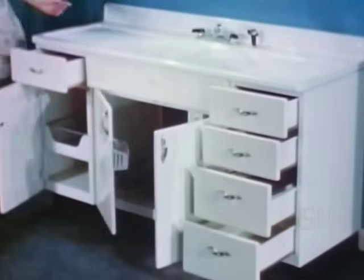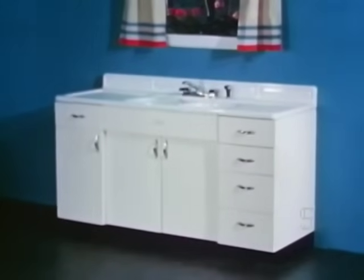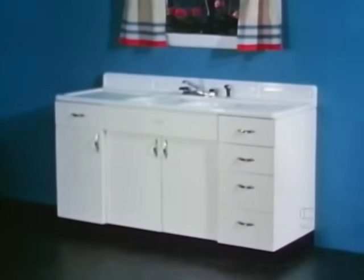But now, let's use a little movie magic, shall we? Let's say that you already have your Youngstown Kitchen-A-Tor to help make the basic kitchen jobs easier for you. Now let's go on to build a complete Youngstown kitchen. To our Kitchen-A-Tor, we add large, roomy wall cabinets. Base cabinets with more than enough work surface on top and storage space beneath.